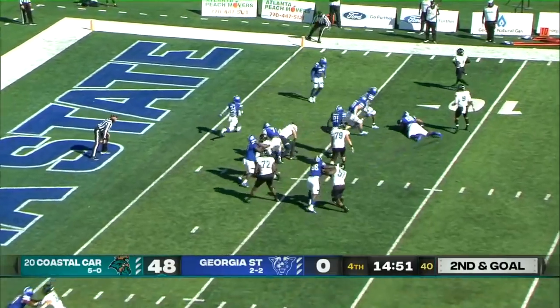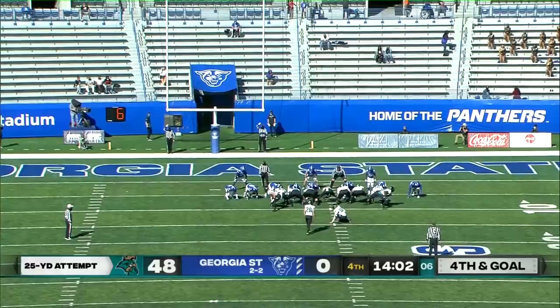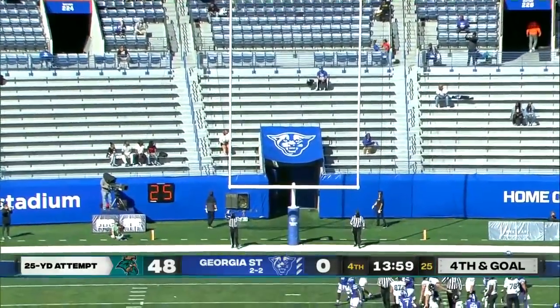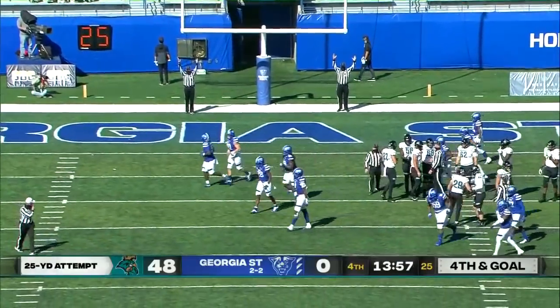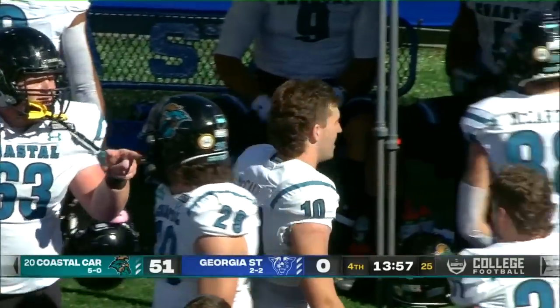Pretty good. White, now taken out of the backfield. No gain on that play. This is a 25-yard field goal attempt, a 24-yarder for Massimo Biscardi, and he hits it, and it's 51-0 Coastal Carolina.